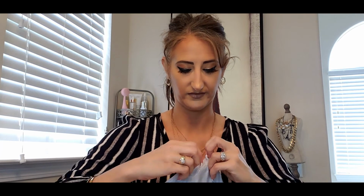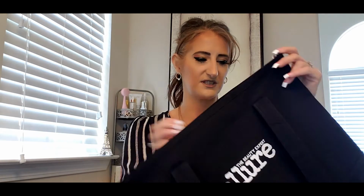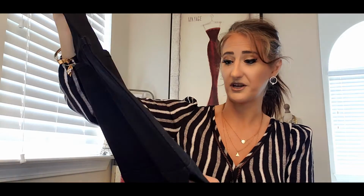Like I said, I went to the mailbox and saw a package from Allure, so I was like, okay, let's see what it is. I can get it open. Let's see what we have. Some cardboard, and we have, what is it? Oh, it's just a canvas bag. It's pretty good size. It's got the bucket style bottom. So yeah, thank you, Allure. I will definitely use this. You could use it as a beach bag, pool bag. It will hold a pretty good amount of stuff. So yeah, I'm excited. Thanks, Allure.